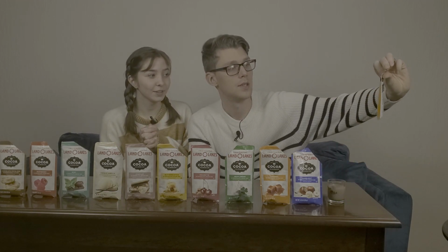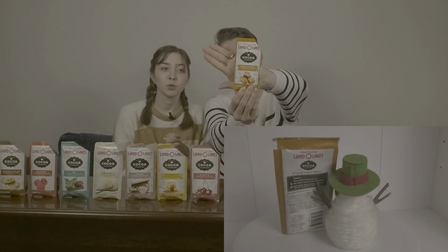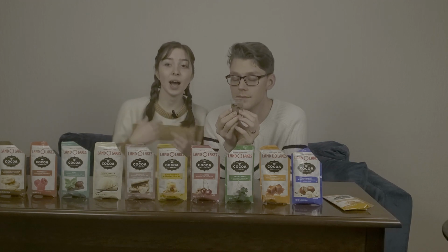We're gonna start on this side with salted caramel and chocolate cocoa mix. We have another just normal caramel too here in the mix, so we'll see which one out-caramels the other, or see if they taste the exact same. What we're gonna do here is he's gonna try some and then I'm gonna try some because we don't have more than 12 shot glasses. You really have to bear with us here.